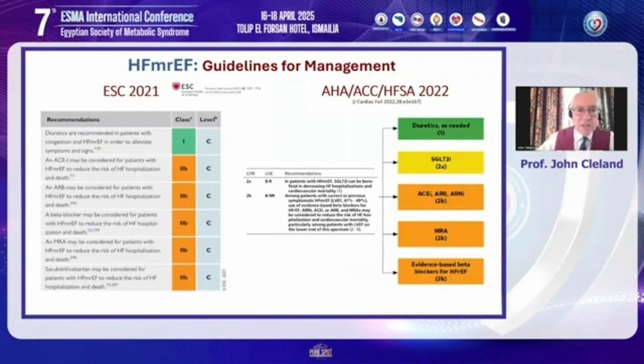These are the ESC 2021 and ACC 2022 guidelines, and you can see that for HFmrEF, they're pretty similar to the HFrEF guidelines in recommending this constellation of treatment. Notice in all of the guidelines that diuretics have a class 1 indication for the treatment of symptoms and signs of congestion. If you don't have symptoms and signs of congestion, your prognosis is pretty good, and I don't think these treatments are going to make a difference.